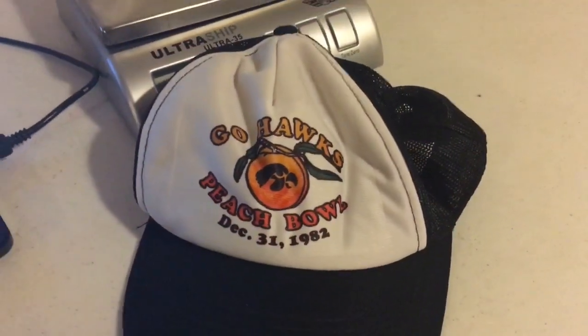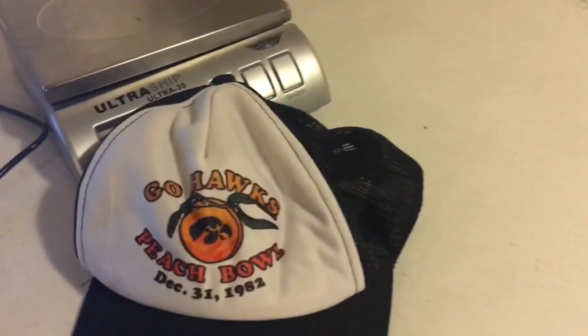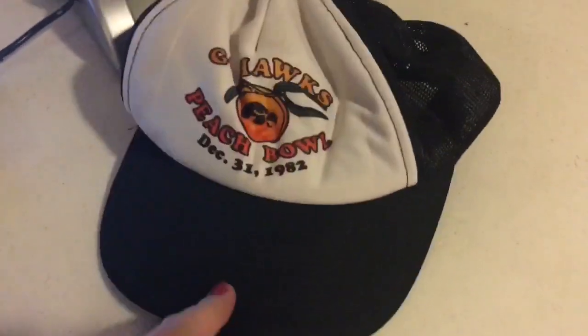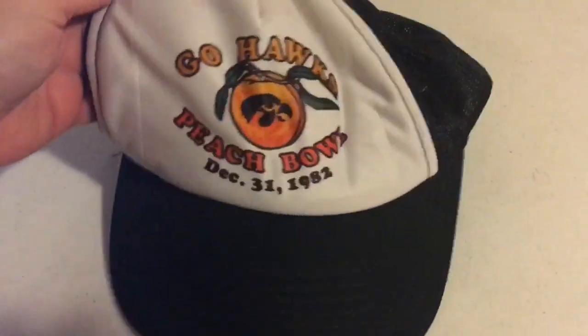It is now Wednesday night, and I've had 1 sale today. This Hawkeye's hat I got for $1. It's from the Peach Bowl, 1982. It sold on sale for $14.99. Buyer paid shipping on top of that.